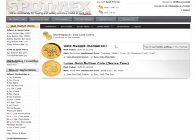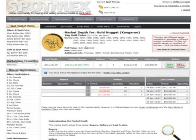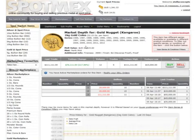Now we have my test product that I work with a bit, which is the gold nugget kangaroo. We can see here a lot of information, but it's pretty simple stuff. We've got the name of the product, the category, how many ounces, its melt value, the mint, some additional info, and then all the years that it was minted in.